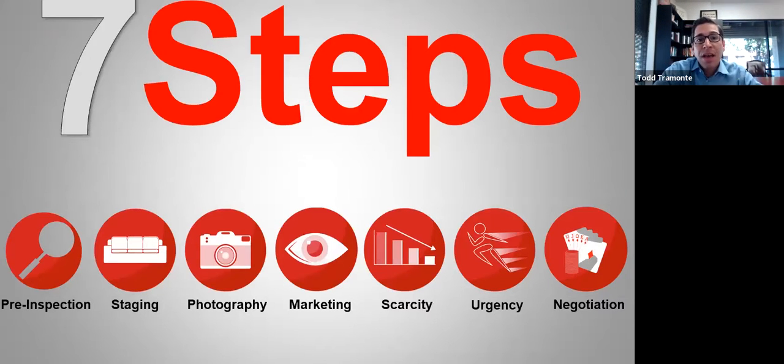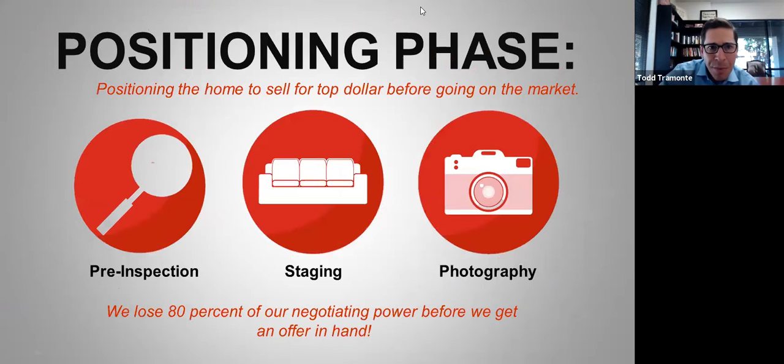So the 7 steps are pre-inspection, home staging, photography, marketing, that's a huge one, creating scarcity, urgency, and negotiation. And we're going to talk about all these things differently than you've probably talked about them before. I'm going to primarily focus on these 3 main stages of the process. Stage 1 is the positioning phase. This is when we're getting the property ready for market. Nobody knows we're doing this. Buyers in the marketplace have no idea what's going on.